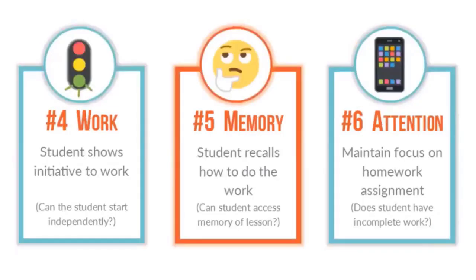Then the fourth part is the work. The student has to show initiative, that task initiation, that they're going to get started on that homework. And a lot of students with dyslexia are going to avoid it because they know it's A, going to take longer, and B, they're going to feel unsuccessful almost the entire time that they're doing it because they have such a visual brain and it's just too much time and effort to get it down into numbers.